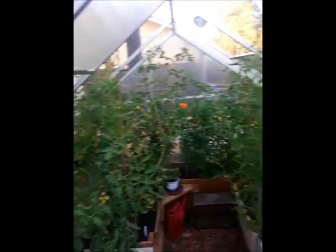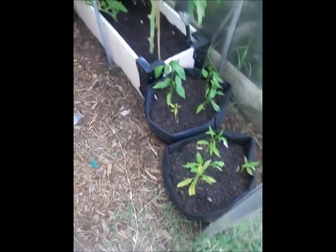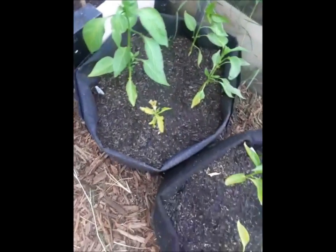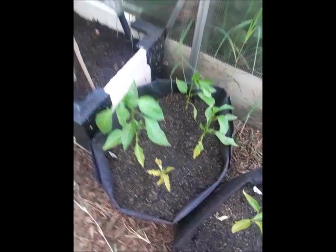Inside the greenhouse, as much inside as you can get when there's lots of walls and ceiling missing. The peppers in the grow bags are kind of 50-50. Some are doing good, getting big, some are very yellow and not doing much at all. So I'm not entirely sure why some are doing it and some aren't.